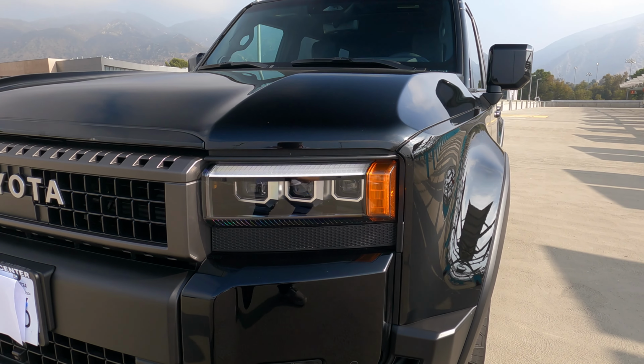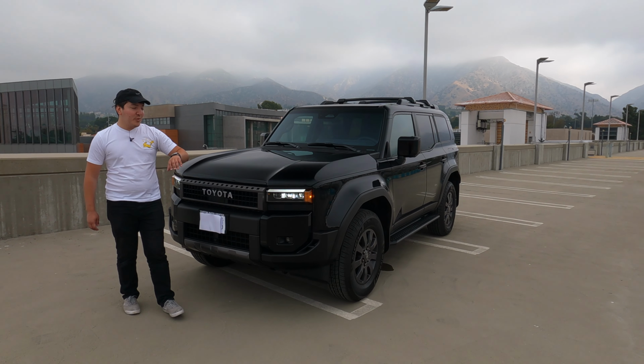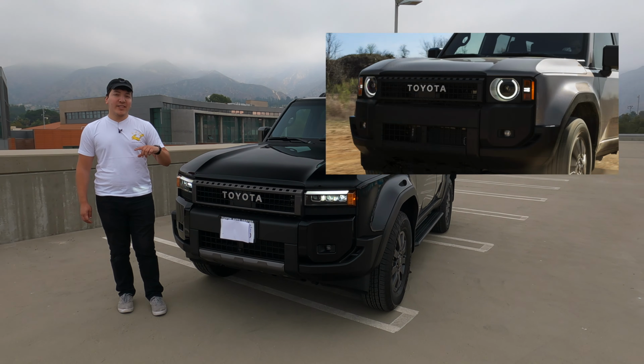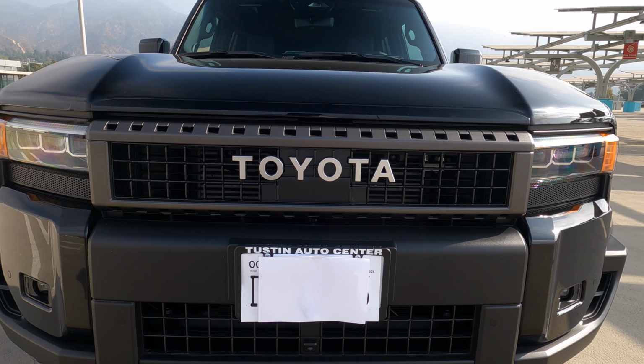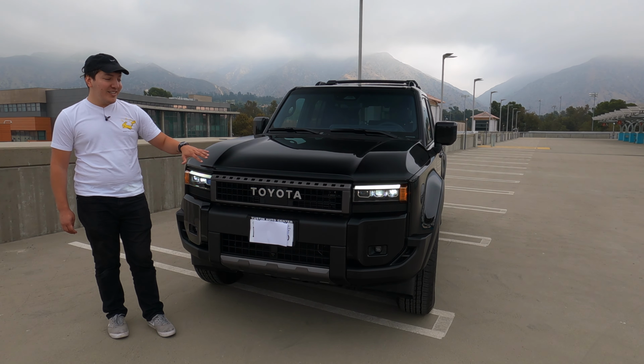I will say they're a squarish design. You have projector headlights with an LED bar inside there. And what's really cool about this car is you can actually get the old 1950s round headlights. So in case you like the older model, you can build on the heritage of this car, as well as the whole front grille, which is the heritage grille as they call it. And you also have the Toyota spelled out. So I like this whole retro modern design. I'm probably going to refer back to those words very often in this car.